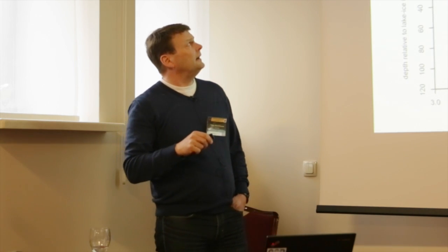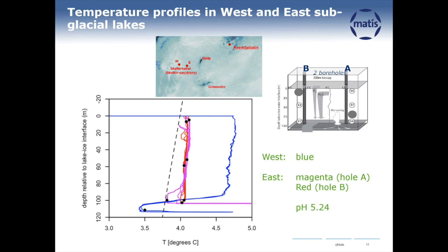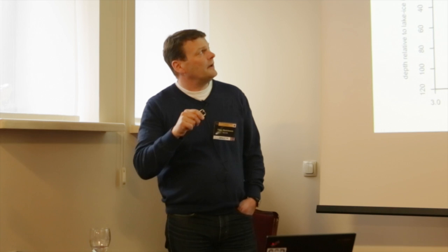So this is a temperature profile showing a bit of the nature of the lake. Thorsteinsson, who is also with us in this, was here. He had to leave today, but he had a poster, which I think is still up, that you can have a look at. You can see the temperature of the East and West Lake, which is slightly different from the East Lake. I don't want to go into any details, but this is around 4 degrees, and the pH is 5.5, something like that.